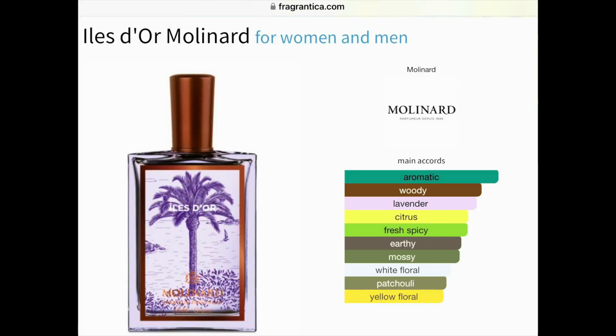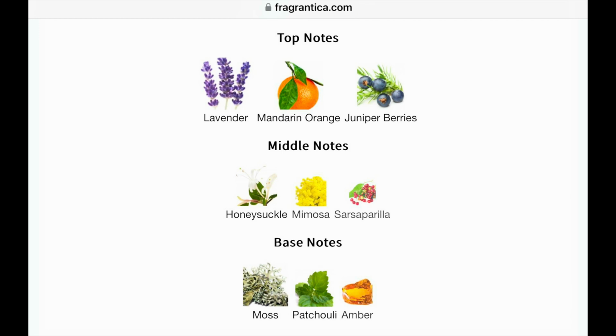Iles d'Or by Molinard. The main accords are aromatic, woody, lavender, citrus, fresh spicy, earthy, mossy, white floral, patchouli, and yellow floral. And the notes: in the top, lavender, mandarin orange, juniper berries. In the mid, honeysuckle, mimosa, sarsaparilla. In the base, moss, patchouli, and amber.